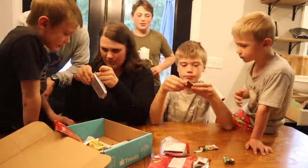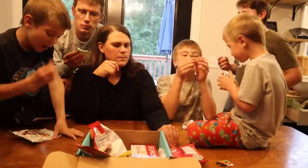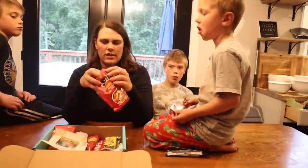As you can see, the treat box from TryTreats.com was a huge hit with the boys. We loved tasting and reading about each of the different treats from inside the box. They really were so different than anything we have here at home, and everyone found something that they loved.